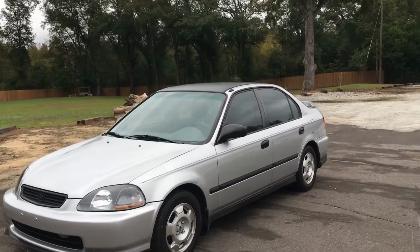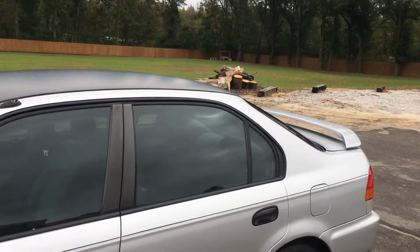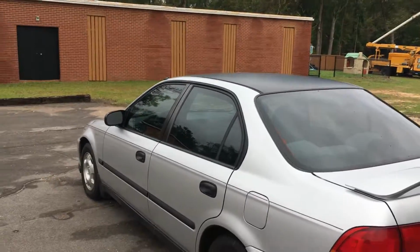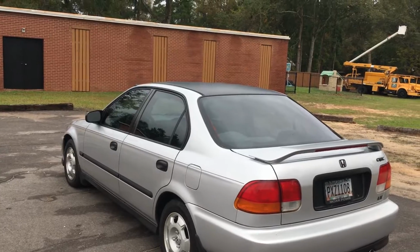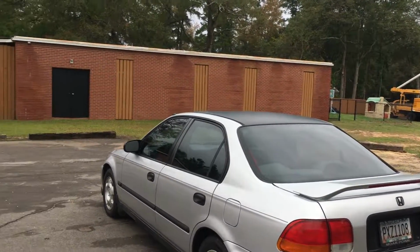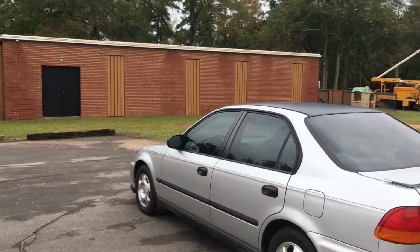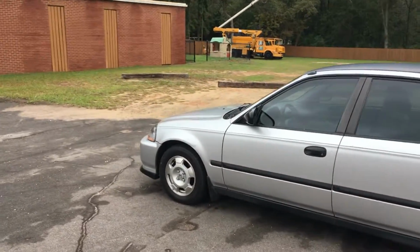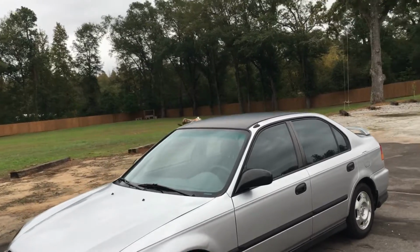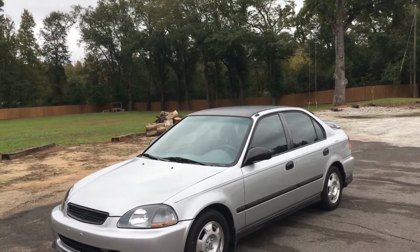Number 5 is tint. Depending on where you're at, tints are cheap. Tints $80. This tint was $130, I think, and it was good quality. The guy did a fantastic job. That's the most money I've put into the car. Is it worth spending $130 to tint a $1,400 car? I thought so. That was the last thing I did. I did all this other stuff, and then I just was like, you know what, it needs a tint. And so it's cooler in the summer, and I think it looks great. So tint would be number 5.